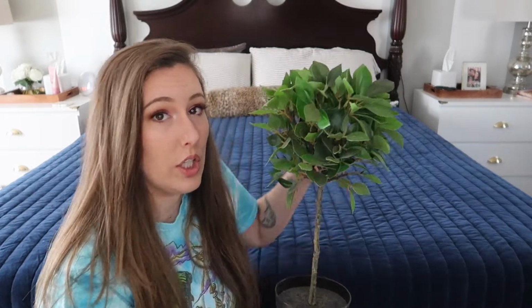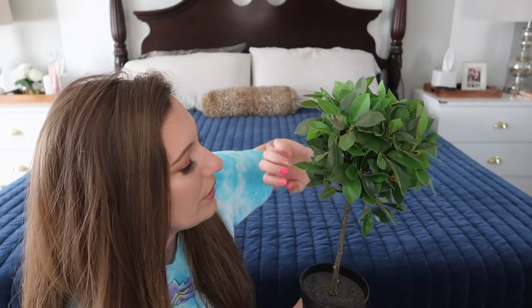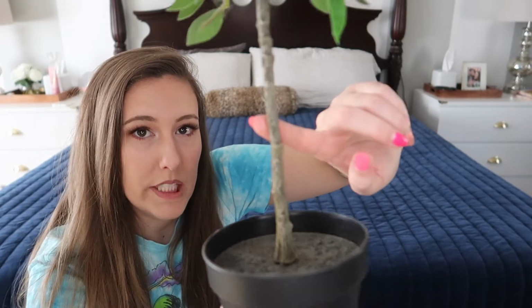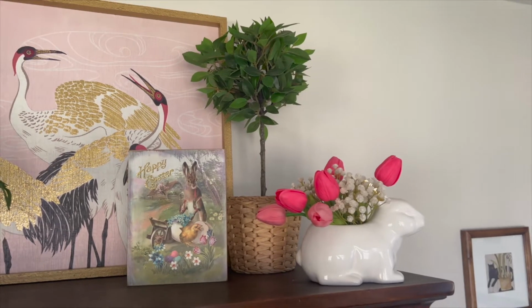I think they look pretty authentic as long as you're not staring at it up close. Even the branch part of the topiary looks pretty real. And again, going back to that more traditional aesthetic, I think this really fits that style. These also look really nice in these hyacinth planters.